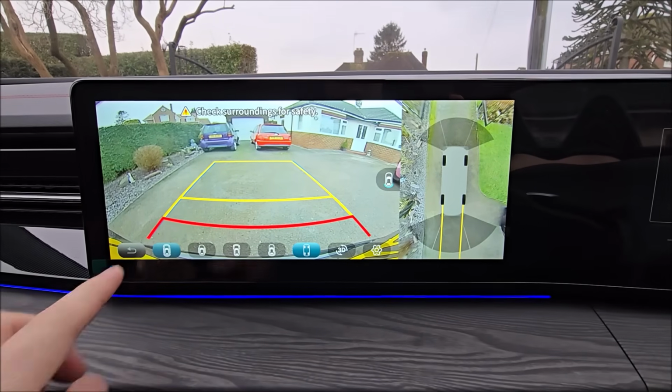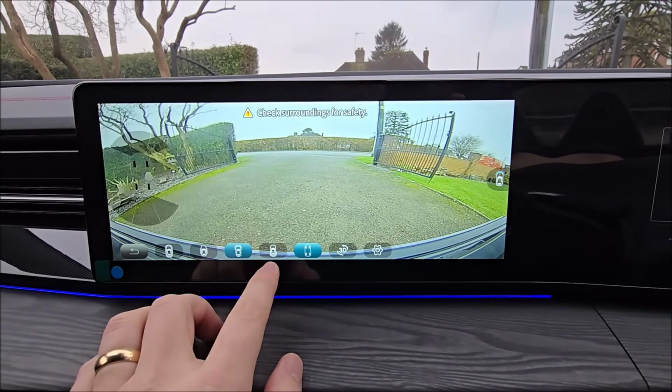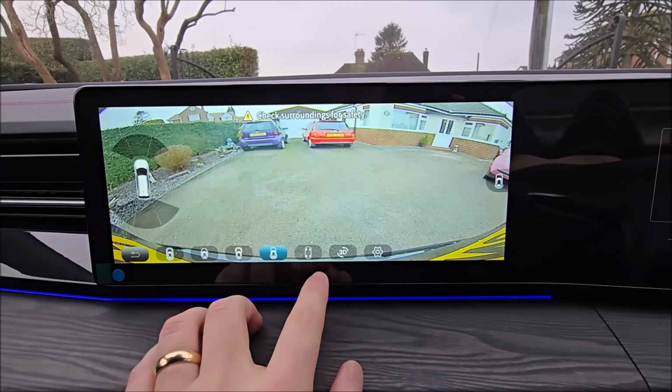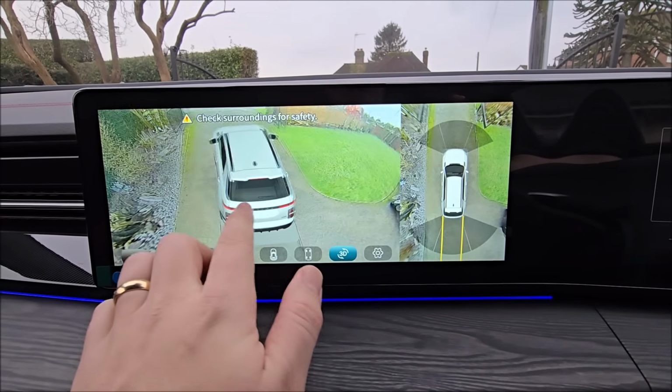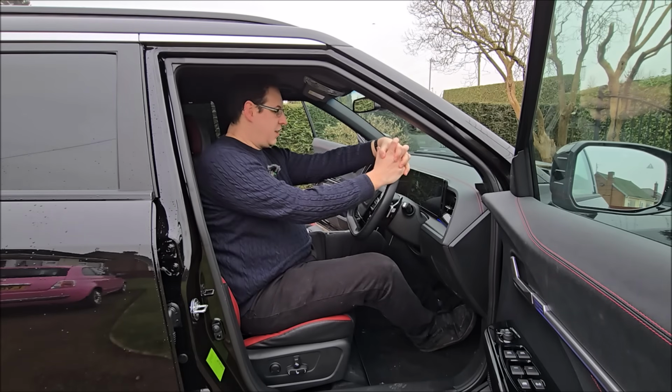And not only have you got a reversing camera, you've got cameras all the way around the car, which give you a full 360 view of the entire surroundings. The interior then is quite a nice place to be.